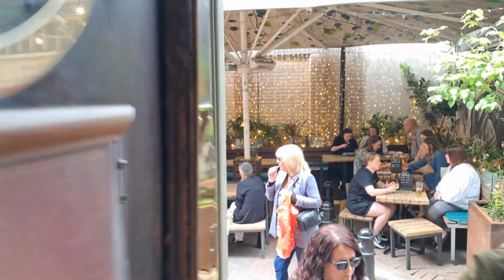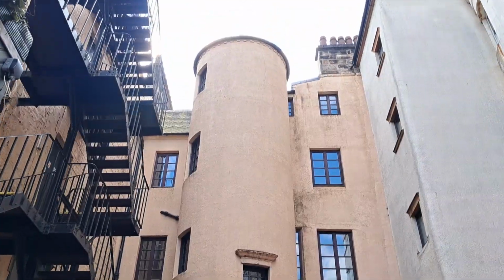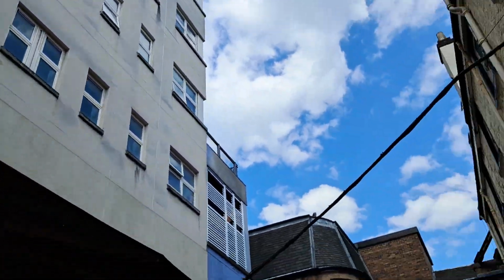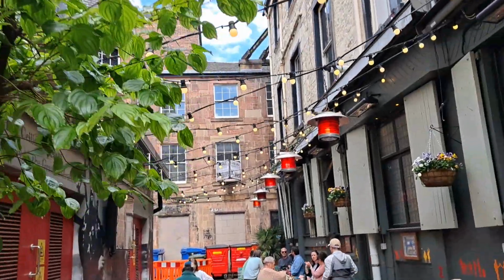Just lovely, isn't it? Right, that's the music on. Let's get out of here. And unusual in Scotland, we've had fabulous weather the past couple of weeks. Absolutely fabulous weather. You wonder why they don't make more of these little hidden gems in the town centre, don't you?